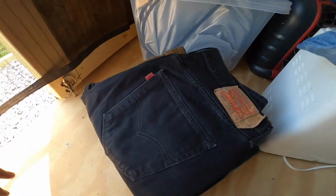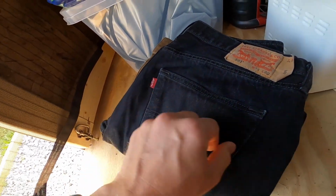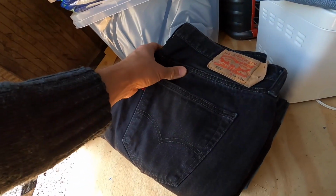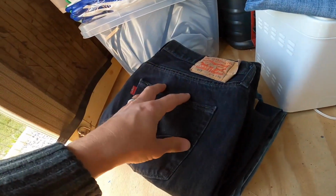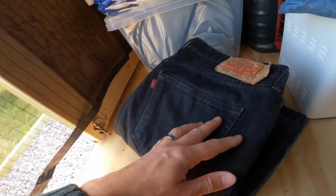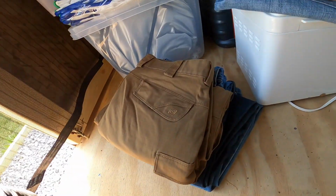RSQ New York. This pair of Levi's 501 double X's, extended tag, 1980s Levi's. These are black, 36 by 30, so a little bit of an awkward size, I think. However, I have no doubt that they will sell. There's not a lot of black examples for this particular tag style online.